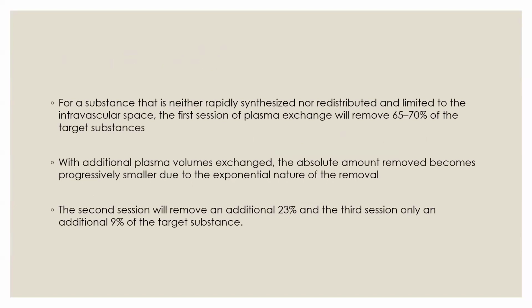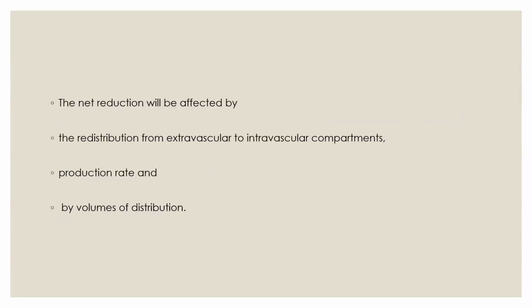With additional plasma volume exchange, the absolute amount removed becomes progressively smaller due to exponential nature of the removal. And the second session will remove additional 23%, and the third session only an additional 9% of the target substance. The net reduction will be affected by redistribution from extravascular to intravascular compartment, the production rate, and by the volume of distribution.